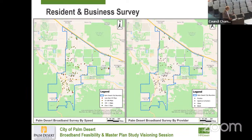So we have two maps here, the one on my left is demonstrating the speeds throughout Palm Desert. So you can see that there are a number of red dots. Those are less than 25 megabits. And then there's a number between 25 and 100 megabits. And then there are a number from 100 all the way up to 1 gig. There are a few that are above that 1 gig speed.